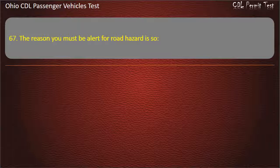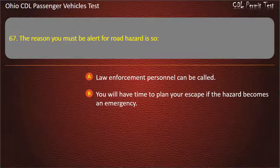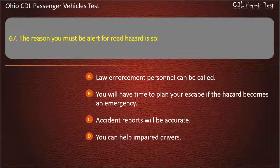Question 67. The reason you must be alert for road hazards is so: Law enforcement personnel can be called. You will have time to plan your escape if the hazard becomes an emergency. Accident reports will be accurate. You can help impaired drivers. Answer. You will have time to plan your escape if the hazard becomes an emergency.